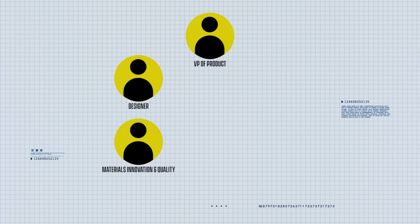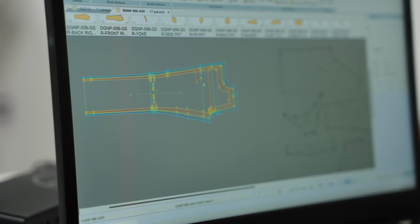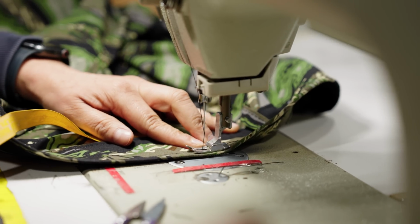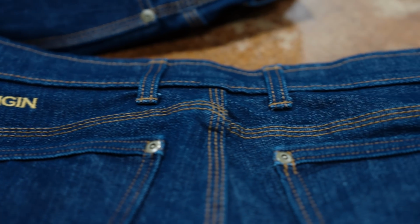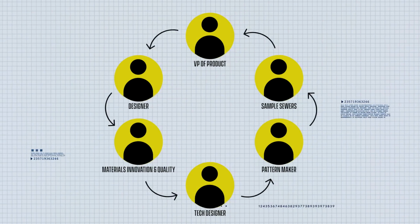Once textiles and trims are selected, a tech designer works with a pattern maker to draft the blueprints or tech packs for each garment, including all appropriate measurements and trims required. The last step requires the sample team to take these patterns and create garments that are then reviewed by the VP of Product to be approved for construction and fit. These garments are then tested on athletes and consumers to determine if they'll go to market. This circle is repeated until the garment is approved to be put into production.